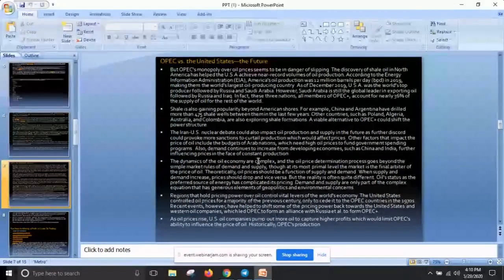According to the Energy Information Administration, American oil production was 12 million barrels per day in 2019, making it the world's largest oil producing country. As of December 2019, the USA was the world's top producer, followed by Russia and Saudi Arabia. However, Saudi Arabia is still the global leader in exporting oil, followed by Russia and Iraq. In fact, these three nations, all members of OPEC Plus, account for nearly 36% of the supply of oil for the rest of the world.